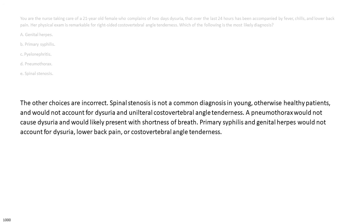The other choices are incorrect. Spinal stenosis is not a common diagnosis in young, otherwise healthy patients, and would not account for dysuria and unilateral costovertebral angle tenderness. Pneumothorax would not cause dysuria and would likely present with shortness of breath. Primary syphilis and genital herpes would not account for dysuria, lower back pain, or costovertebral angle tenderness.